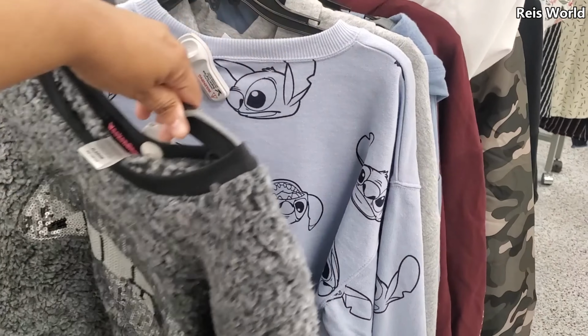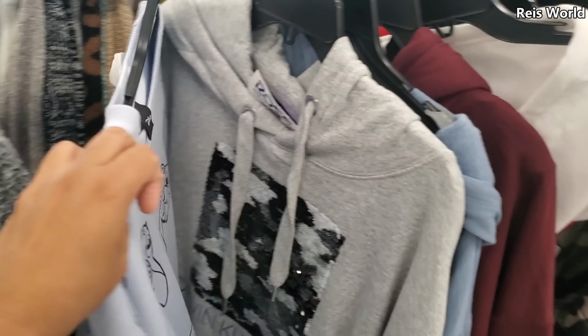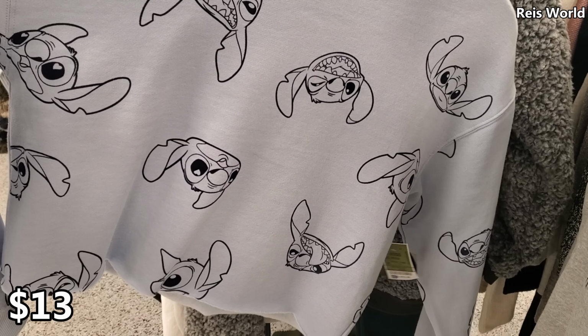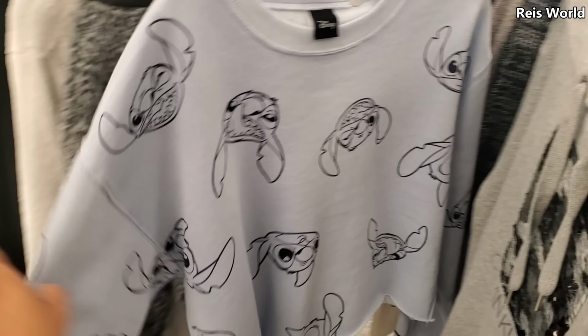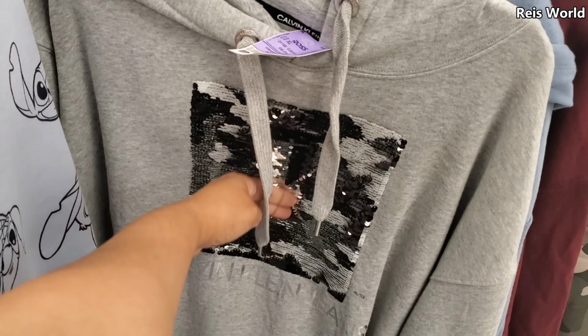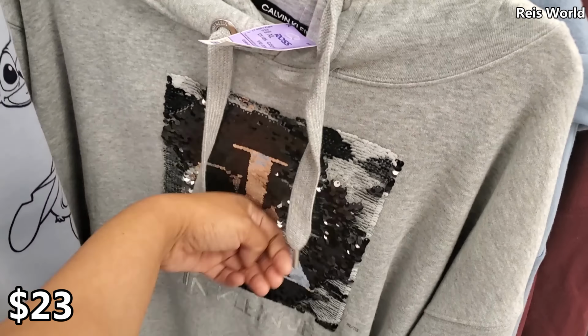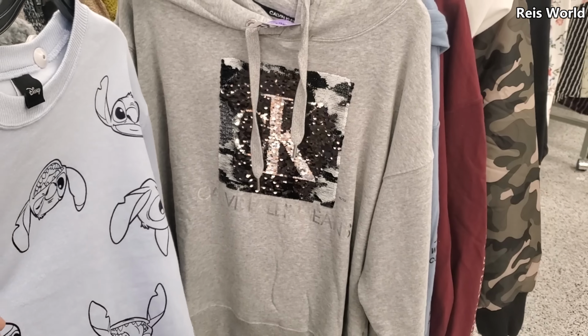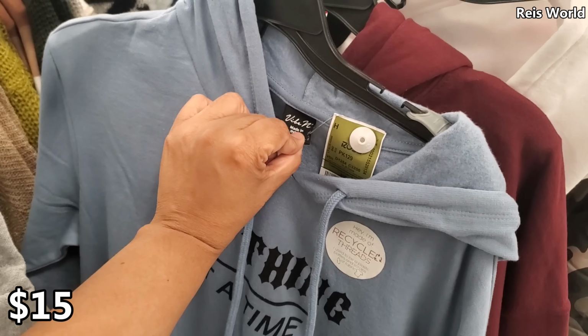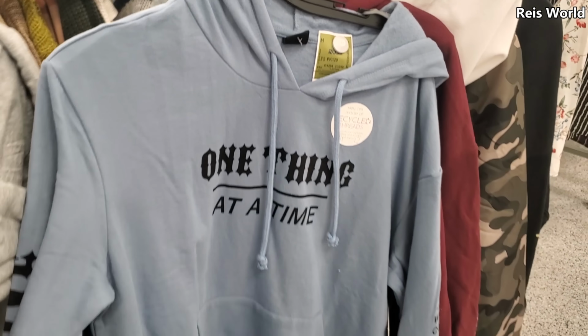I think we've seen this one before. And look at the stitch. It will be a crop though, for $13. And Calvin Klein, $23. I'm gonna say CK right here. One Thing at a Time, $15, by Vibe Me.